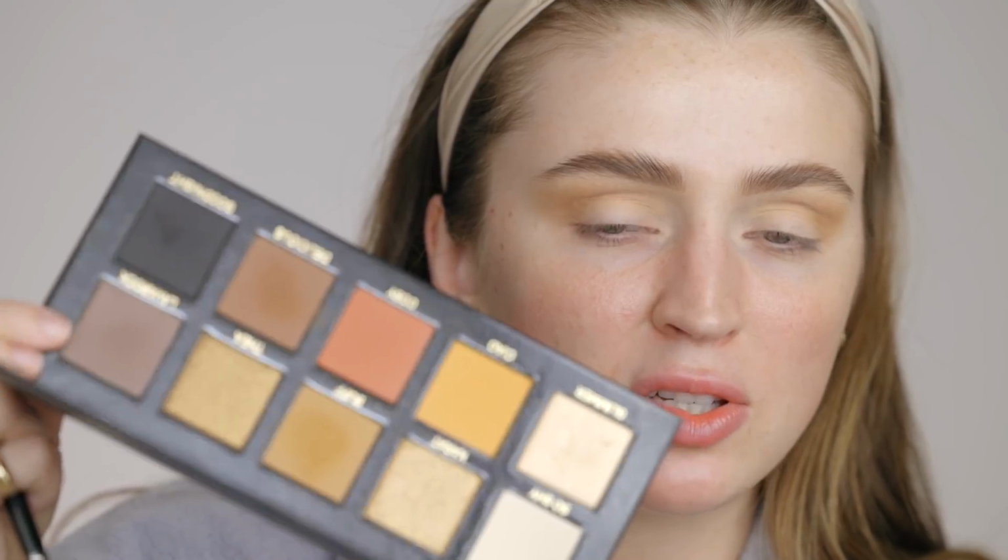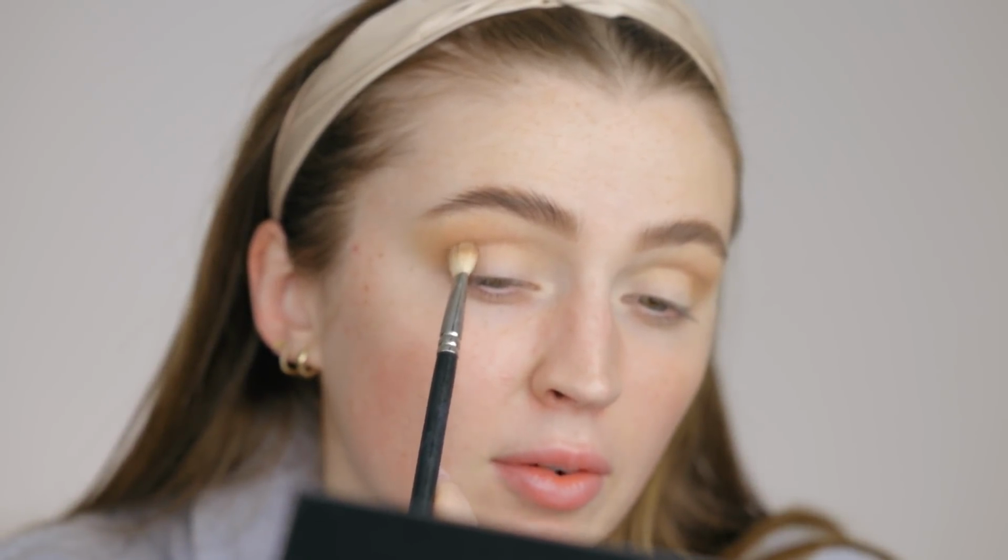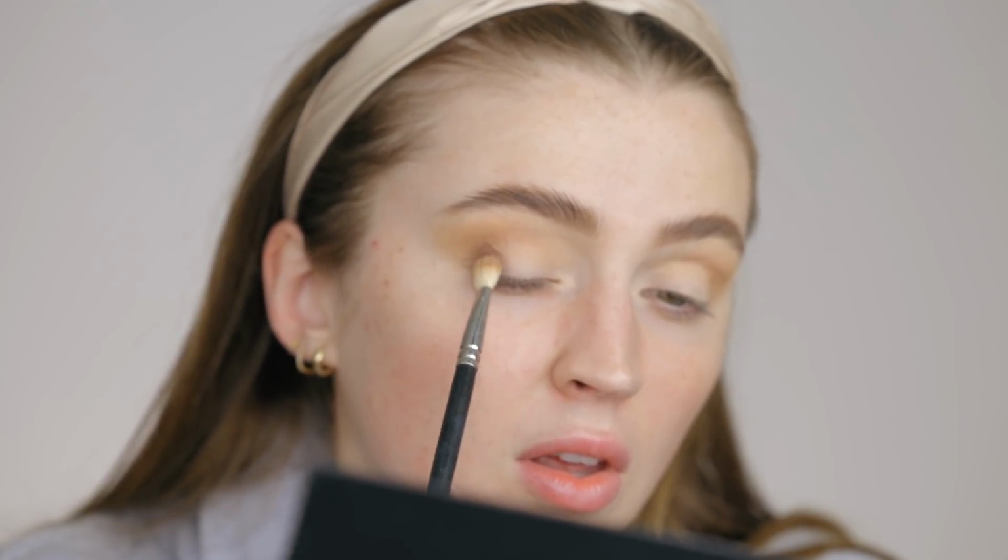So taking a smaller, more dense brush, this is my MAC 217, the old and faithful. Let us dip into Lava Rock here. This is the dark, kind of cool toned brown. I might want to go in with a little bit of Delicious later, but I just want to start with Lava Rock and see. Yeah, I like that. I like that a lot.